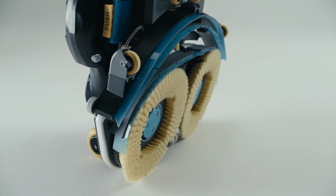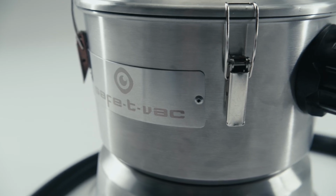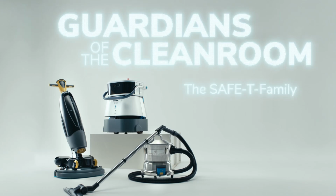And together, they truly are the guardians of the clean room. Ready to change the way you think about cleaning.